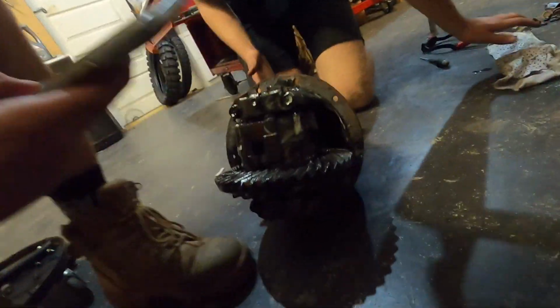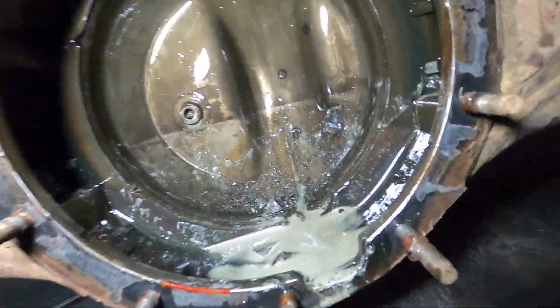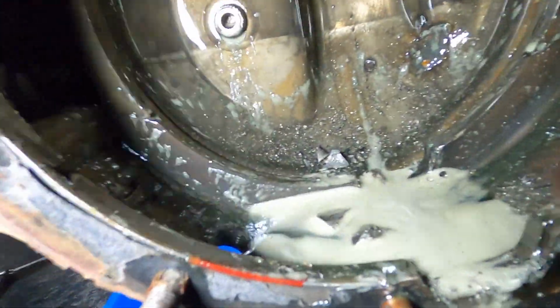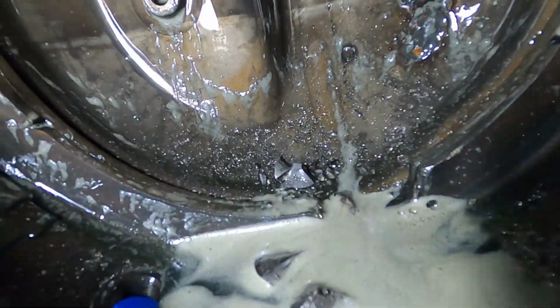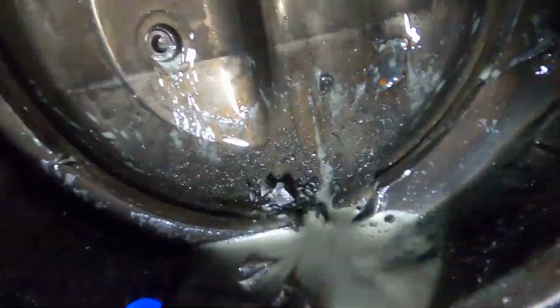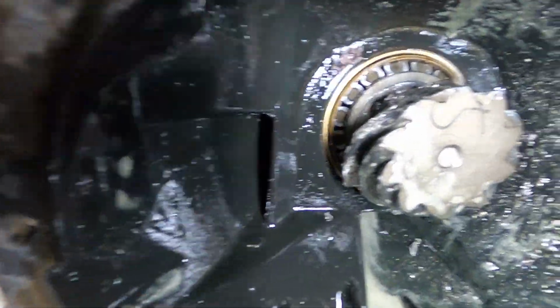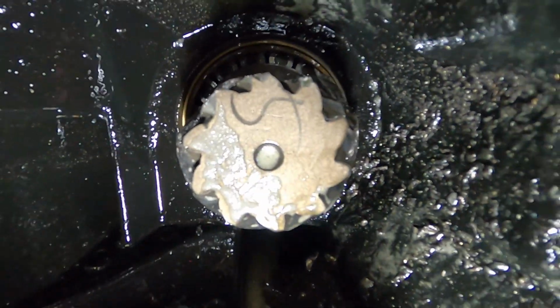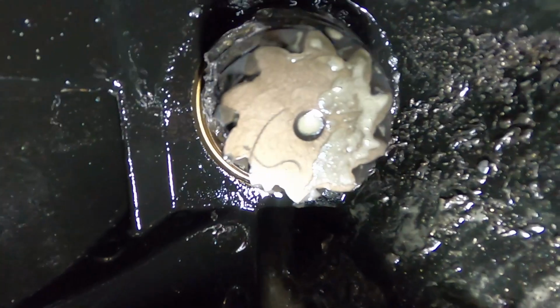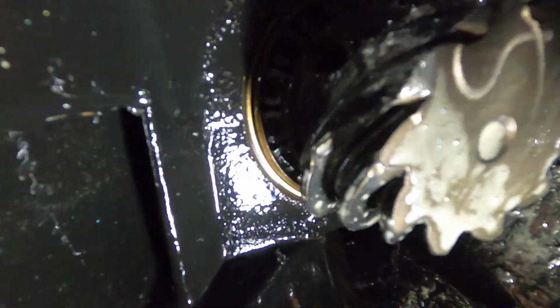Fucking hell. Where's the photo when I did it? Oh, no, there's a little bit there. There's a little bit in there. Let's see it, yeah. Couple of nice chunks. Beautiful. Pinion gear has left the chat. Big time. Lucky Conan's got one on.